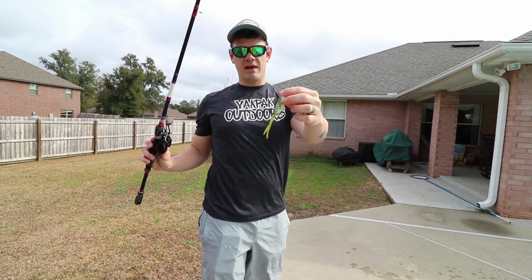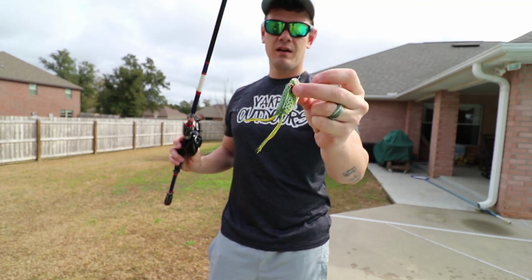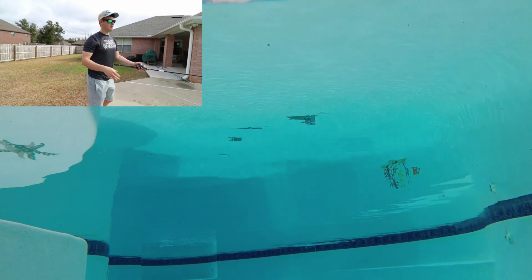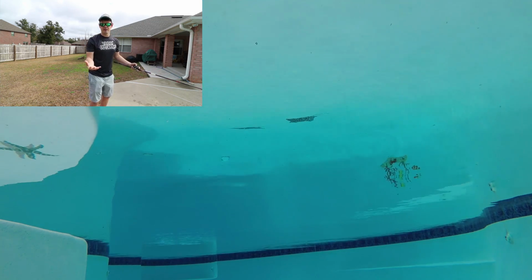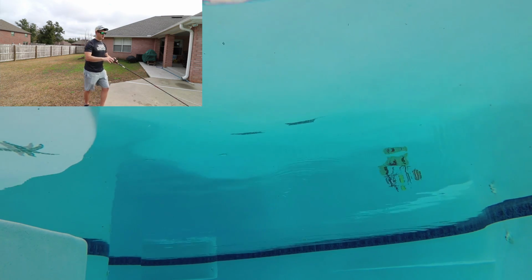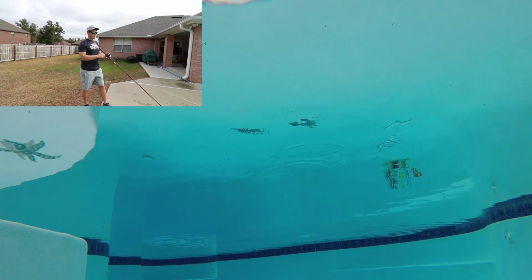Without further ado, we're gonna start with the popping frog. Let's go. All right, first up, like I said, we have a Live Target popping frog. Now, again, the reason that I like to use a popping frog is you can do more things with it. You can pop it versus not being able to pop a regular frog. So that's my theory behind that. Let's see what this looks like.